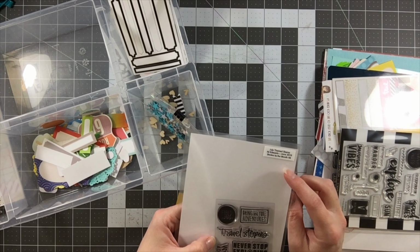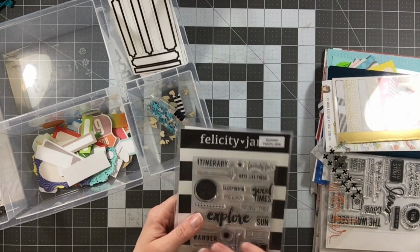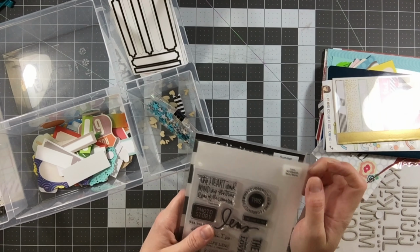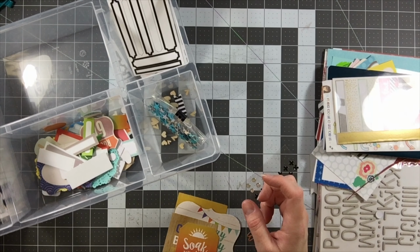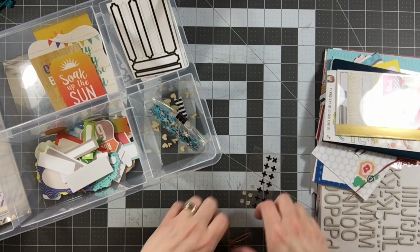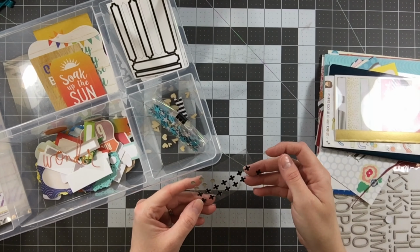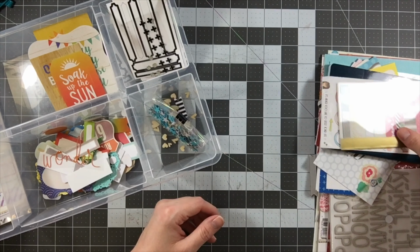July themed stamp set from Allie Edwards. It's the June 2018 Stories by the Month kit, and I also have a Felicity Jane stamp set here called Summer. I have the Lynn's Allie Edwards story stamp as well. Those will go in here. I've got a wonder kind of enamel word, and then some enamel dots here, and crosses, and it looks like they are plus signs. They are not sticky at all.